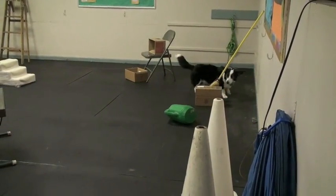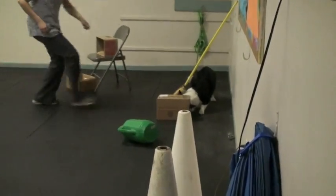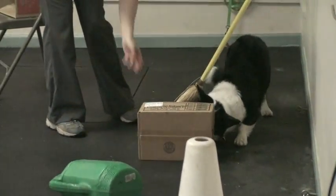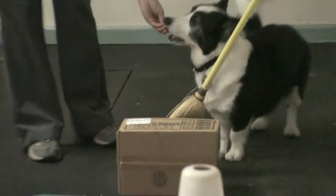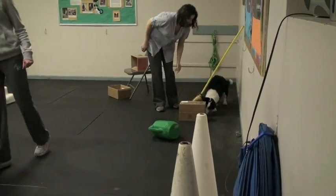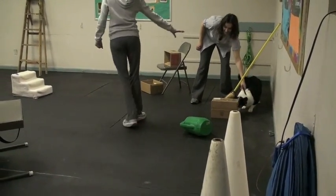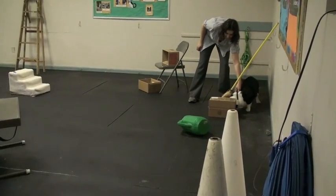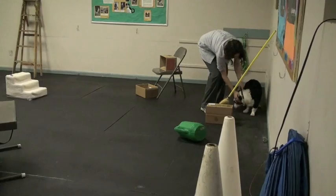If you noticed, yes. Behind it. Yes, good boy! If you noticed, he was working the area, and when he got to here, his tail stopped, and then he started working again and went to see if it was up here. But he smelled it here. And then, good boy. You can stay right there and just distract him. Good boy.